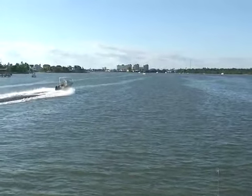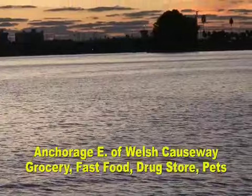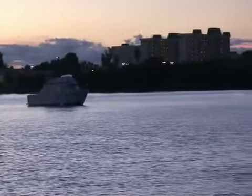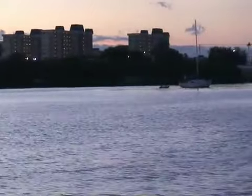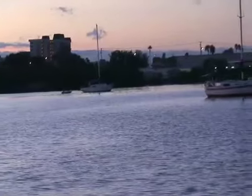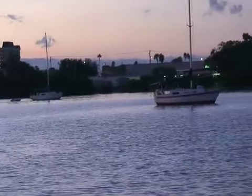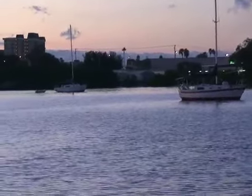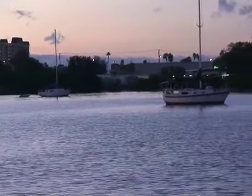Our next causeway up would be the Welch Causeway. If you come in behind the Welch Causeway, right off the waterway here, those lights in there are a Publix shopping center where you can get all the kind of groceries you want. There's a McDonald's up there. You can even dock at the McDonald's after you go through the causeway going west.